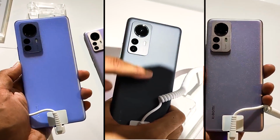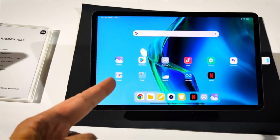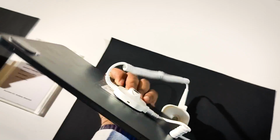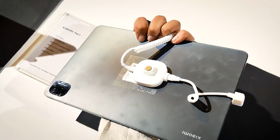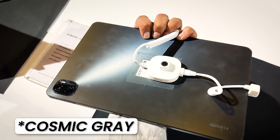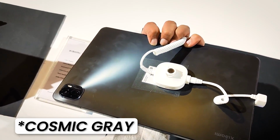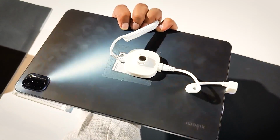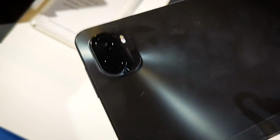Now let's talk about the Xiaomi Pad 5. So this right here is the Xiaomi Pad 5, and first of all, it comes in a single color. As you can see, this is a carbon black sort of color. I don't remember the exact color right now, but I'm sure it will be mentioned in the screen text. But yeah, this is a Xiaomi Pad. There's a single camera also at the back.